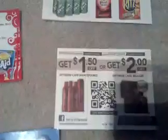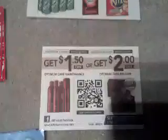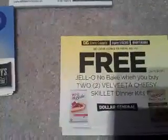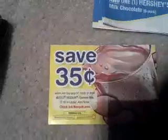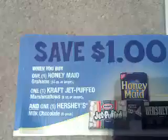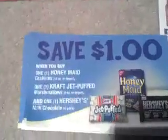There's the Optimum Care. Take a look at that one. This one is Jell-O No Bake. You get a free Jell-O No Bake when you get two Velveeta cheesy skillets. Here's a Nesquik. That's when you buy one ready to drink Nesquik product. Save $1 when you get all three of those products. It's weird because we just got individual coupons for those. That makes that tear pad pretty much irrelevant.